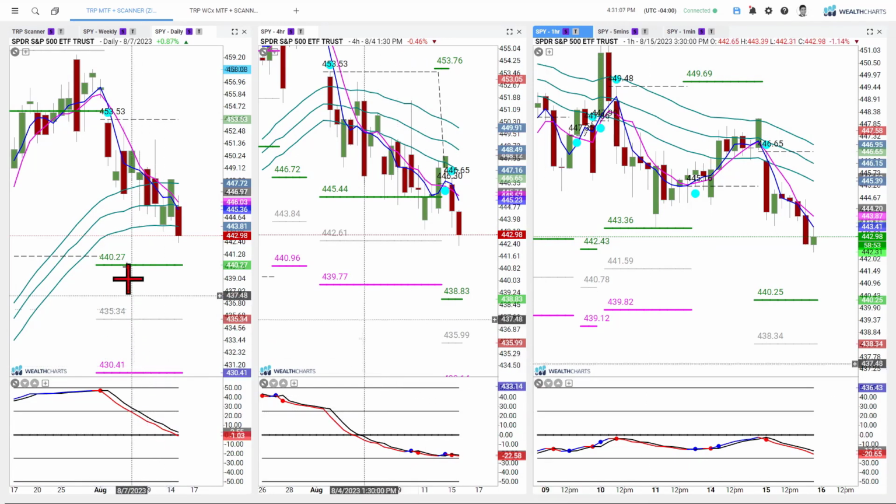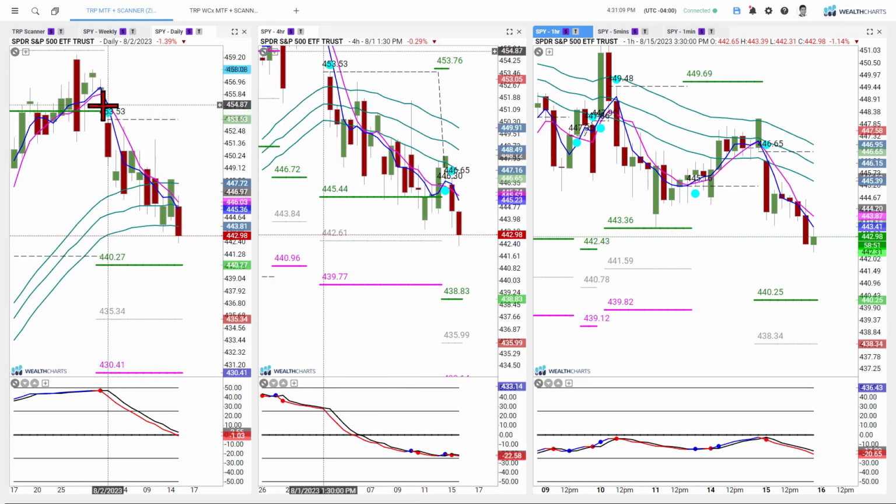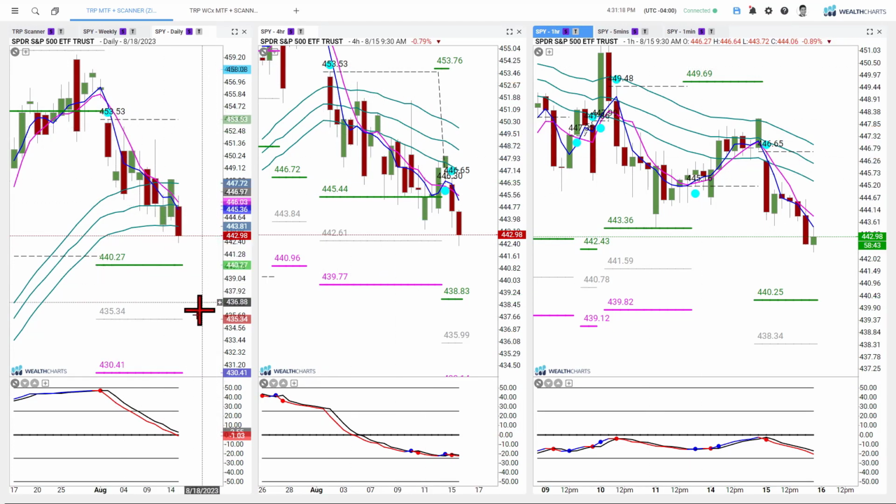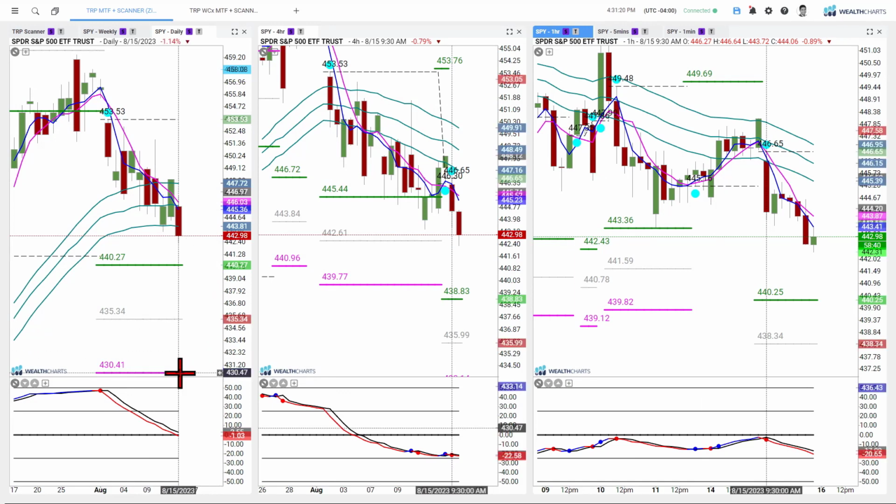Now, the amazing part of this toolkit that Rob built is it's got a targeting mechanism built in. So that cyan dot above the candle is a sell signal. Obviously, it's worked, but here's a target 1. There's a midline target, and there's a target 2 down at 430.